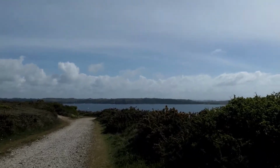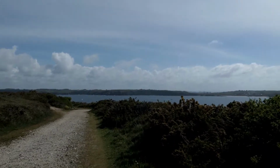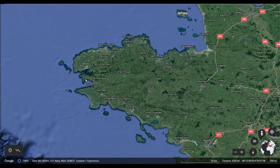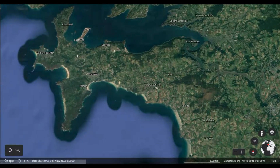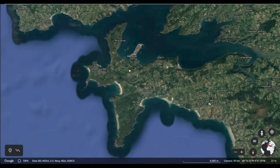Let's have a look where that is. This is our lovely Brittany, and this is Crozon. You can see that it kind of has three fingers, one on the north, one on the west, and one on the south. And today we are visiting the far west finger, this one.